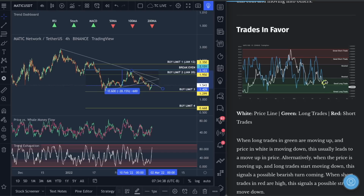When you guys see the trades in favor showing in good long trades here on the daily time frame, you come down to the 4 hour and you see the trend exhaustion low and the well money flow low. Guys, these are great times to get money into the market before it starts heading back up. We saw this happen over here where we saw this dip straight down into the good long trade area here before we started seeing it move up. That's correlated exactly over here.